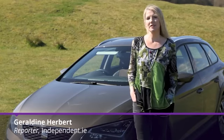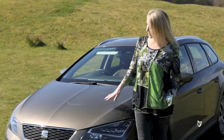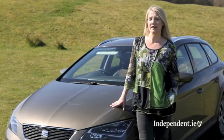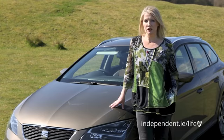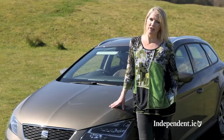Seat is a car brand synonymous with style, blending German build quality and engineering with Spanish good looks. And this is their latest offering, the Seat Leon Experience. It's aimed at buyers who need four-wheel drive and space, but they want something that drives like a car and they don't want to compromise on running costs.